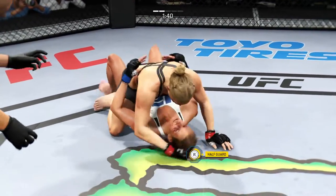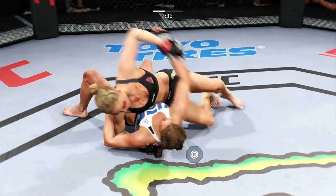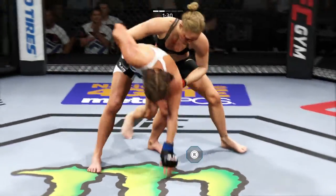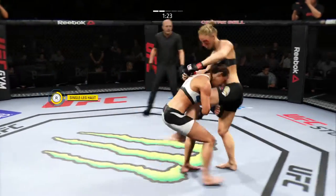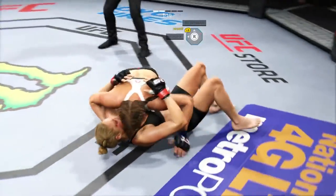Look at that, full mount. Excellent movement on the ground here. Constantly moving, constantly staying busy. She's got her back here. And separate. Man, she has really targeted the midsection. And you can see the... Oh, oh, what a big suplex!